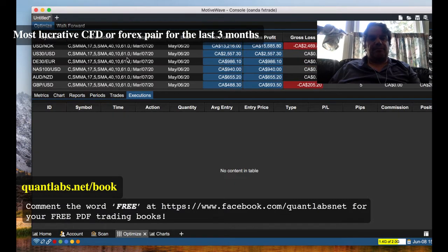you want to get the most bang for your buck. Focus a good chunk of your cash on the Norwegian krone for the performance, as well as the USD, top US 30 and the Deutsche 30 as well. Based upon what you're seeing here, that's what's going to give you the most profit. Okay, so that's one way of looking at it, but it also depends upon your strategy as well.